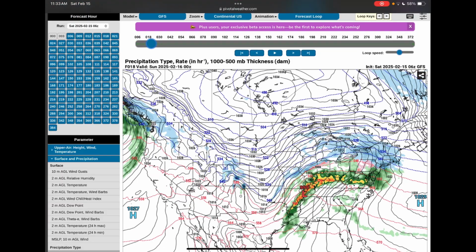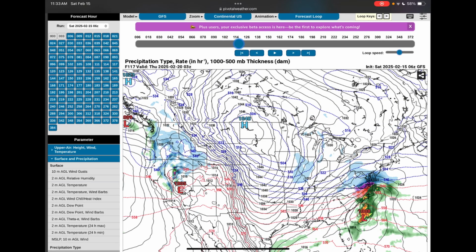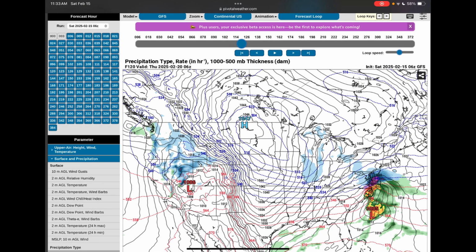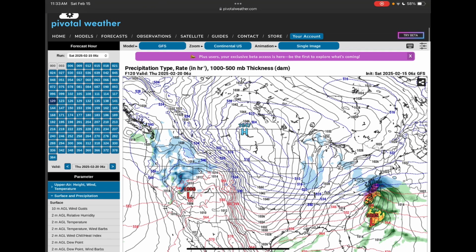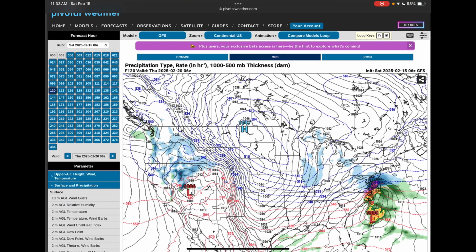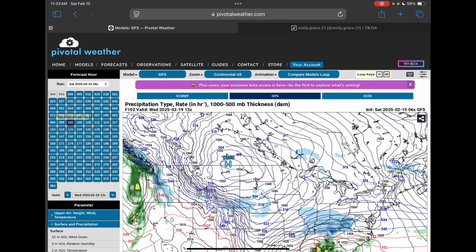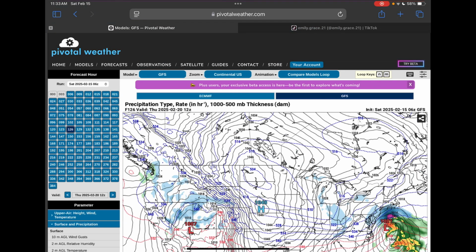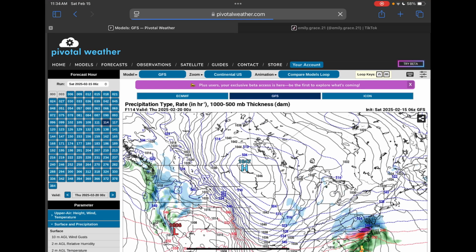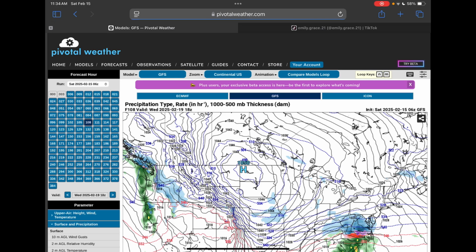So let's talk about the timing for this. Here, let's pause it right there. That is 1 hour and 16 minutes. So let's go just 1 hour 20. And then we're going to go here, and now we'll be able to compare all the different timings for the storm.